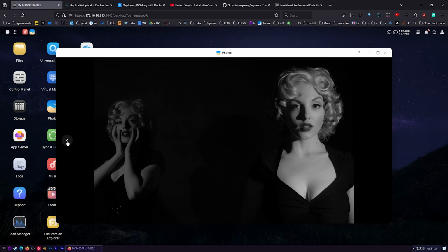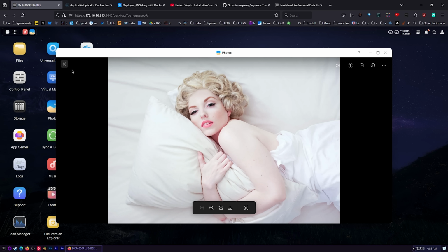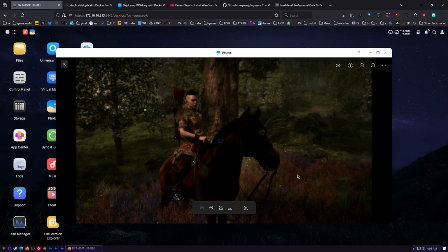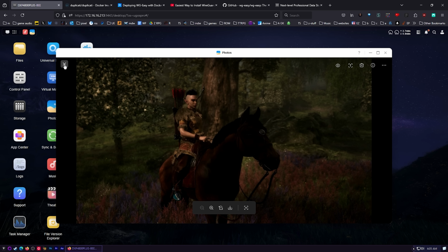This is what I used to do for fun. This is not Photoshop. This is one take with a little flash foo. I don't do any Photoshop, by the way. And then like it says object recognition. What do we got? Oh, animal. And look, it recognized my horse. Even though it's this dark, it's like, that's an animal, that's a horse. So that's pretty cool. I think that's a handy way to organize things.